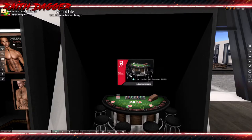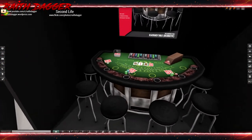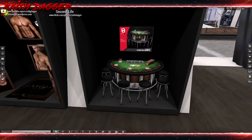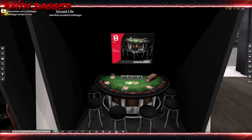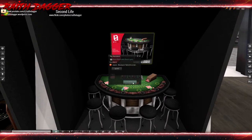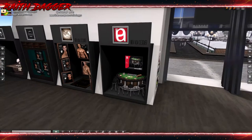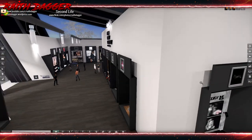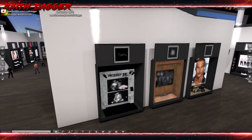Ipa, I think that's how you pronounce it. I don't know. But we've got like a blackjack table. I don't believe this is playable. I think it's just, yeah, it's just decor. $3.95, and then let's just jump to the middle, and then we'll be done.